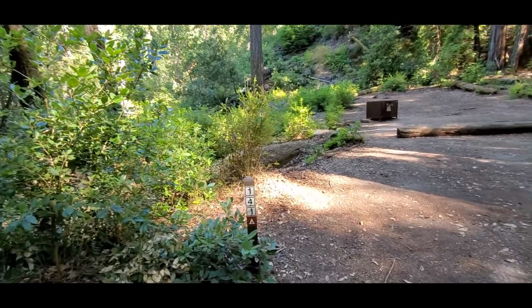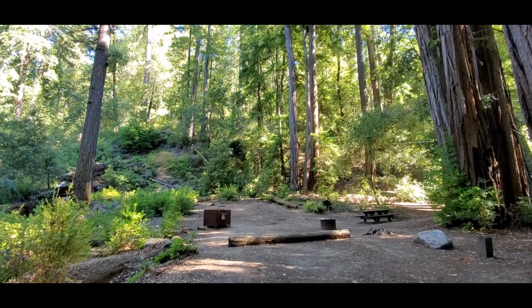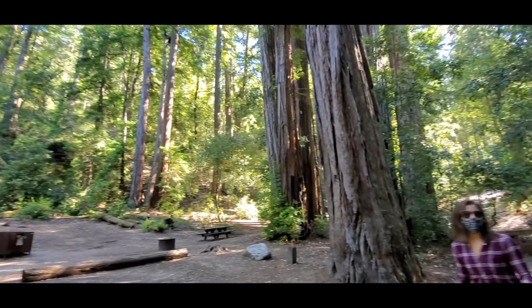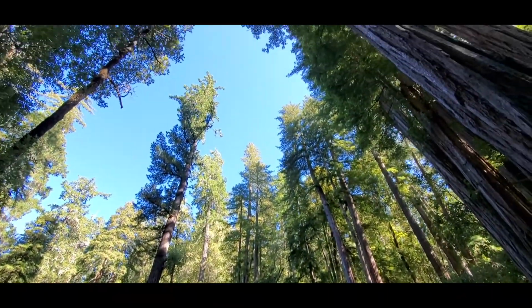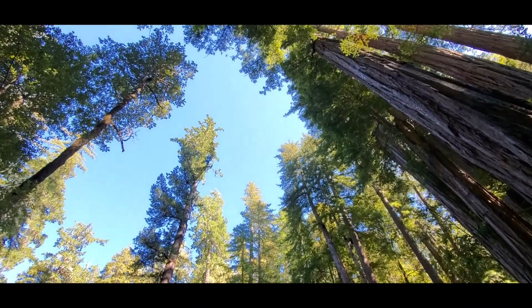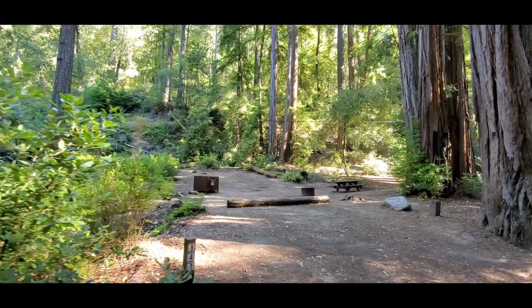All right, 141. This is an awesome spot. Look at that. And there's nobody near you. This is a cool spot. And look at that. Yeah, Brittany's right. You can see the stars at night. Wow. Also too, if you're tent camping, look at that, that's a nice flat spot right there.